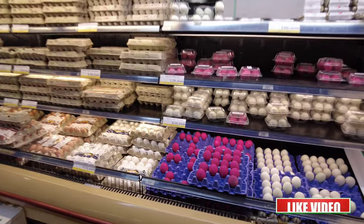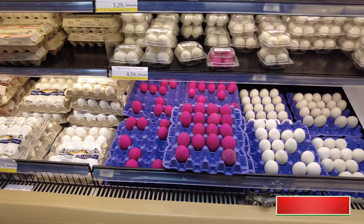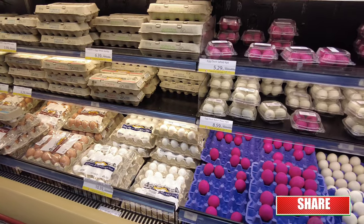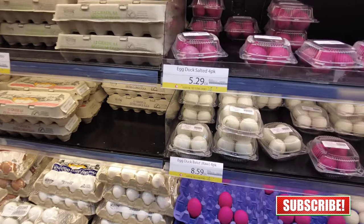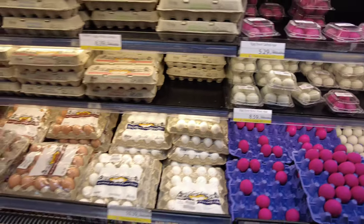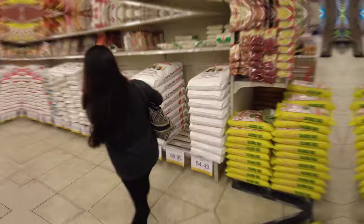Oh, look at the pretty purple. My goodness. Yeah. So $8.59 each for four of those bad boys. That seems a little steep to me.